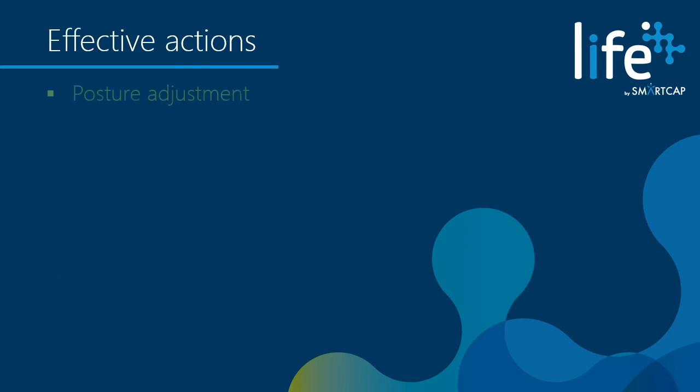The first is the simplest, and that's simply making an adjustment of our seating position. During long periods of seated work, we tend to slouch, so activating our core muscles and sitting up straight is a great way to change things up and improve blood flow. It also turns out that sitting up straight makes it easier to breathe, which gets more oxygen to our brain, which definitely helps to keep alert.